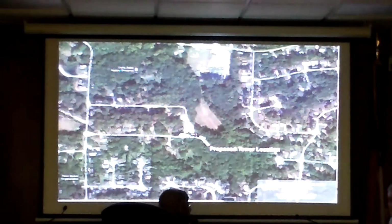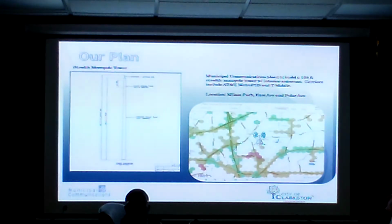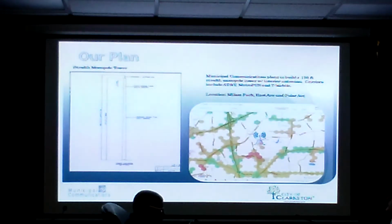Sir, can you read that line? Because for some of us that are old, we can't read that small print up there on the top. Okay, it says that we plan to build a 195-foot stealth monopole tower with interior antennas. Okay.